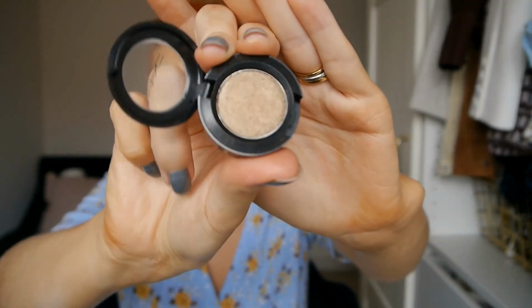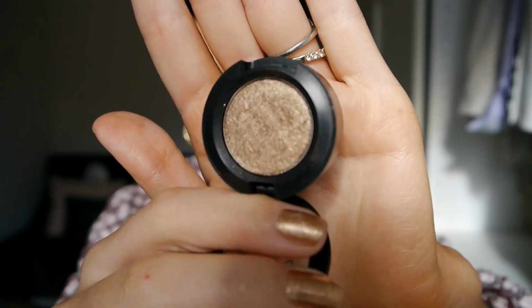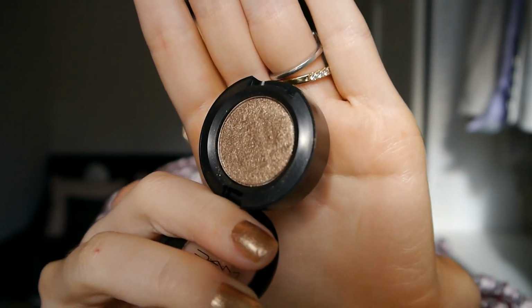Last eyeshadow I had was Tempting by MAC. It's a Lust eyeshadow, so it's quite shimmery and glittery. And it was pretty much brand new. In fact, I think it was brand new in September's update. And so I'll insert just a clip of what that looked like. And this is what it's looking like now.